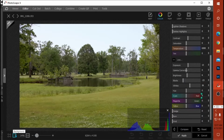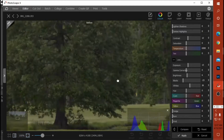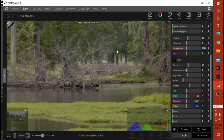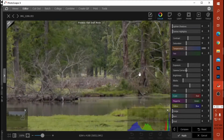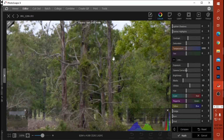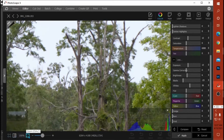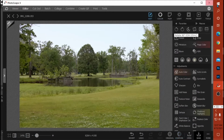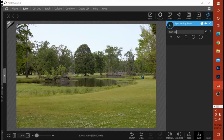But it's not in focus. That's the only bad thing about it. And it probably will be rejected if I submit it, even though I like how it looks. We'll apply that. And then we'll take care of this right here.